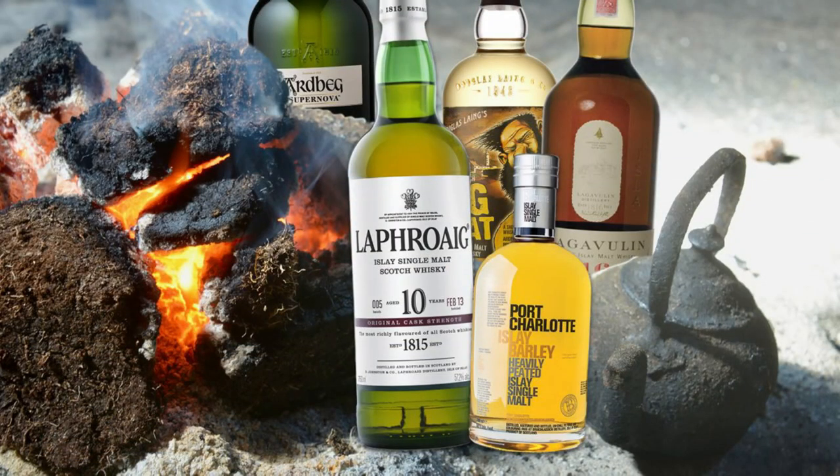Now peat is measured by PPM, which is phenol parts per million. Some typical peated whiskeys are Islay whiskeys, such as Laphroaig and Ardbeg. A lot more goes into the process, but just remember, peated whiskey is by no means any kind of bourbon whatsoever. You'll find it in other countries, and different regions are gonna have different types of peated whiskey based off the different moss and animal and vegetation on different lands.